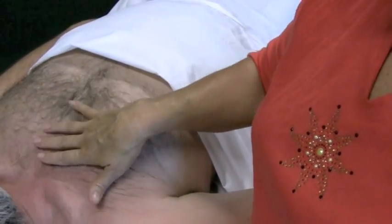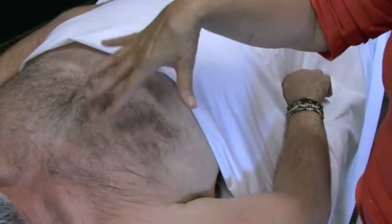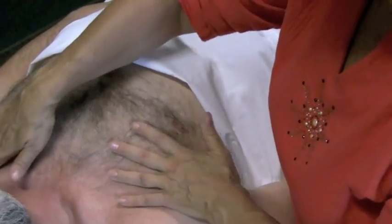Okay, welcome back to Massage School here. Today we're going to address up in here in the anterior portion of the body, in the pecs, and we'll see where else we need to go with our particular client here today.